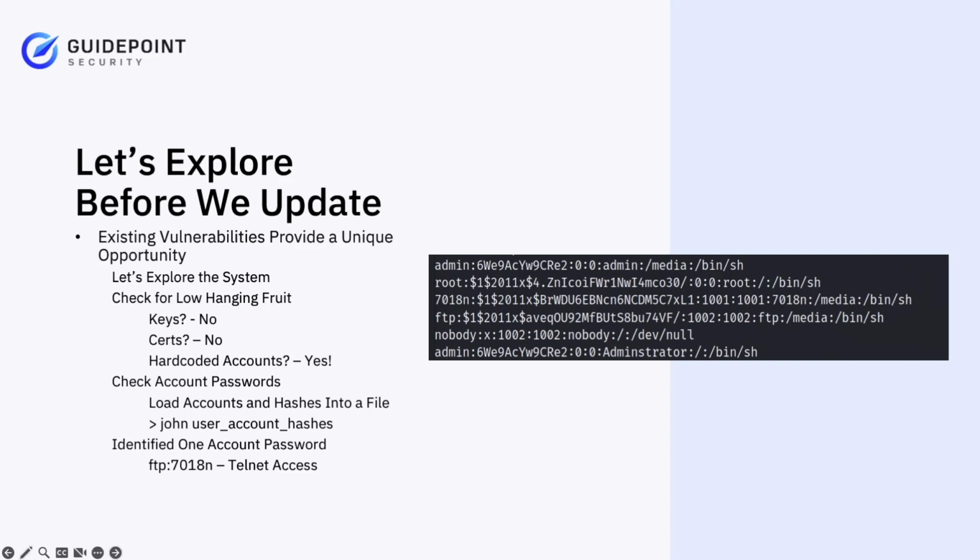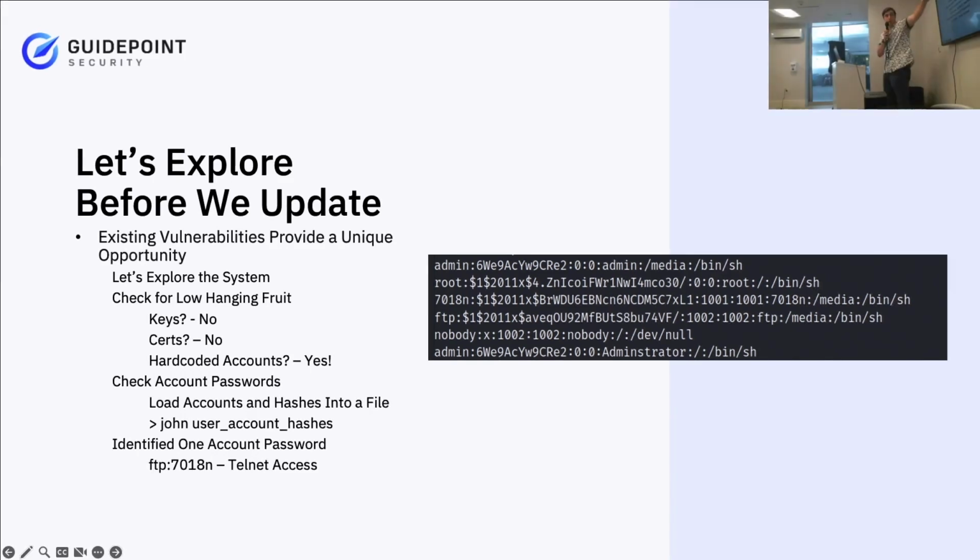And from that, there were a total of 4 unique accounts that were present. The first one was an admin account, which I already had access to. I'd already played around with that, and it didn't really have much. The next one was a root account. That's obviously the one that I want. Then there is this 7018N account. I have no idea of the importance of those numbers or letters, why they chose that. And then there's an FTP account.